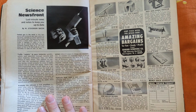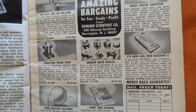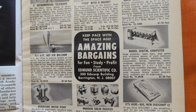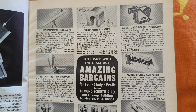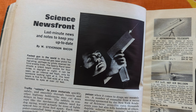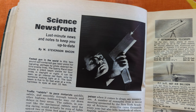I swear this ad, the one on the right, I see it over and over again with the same things, just in different orders. I looked up that model digital computer. I'm so curious about it, but I've never found anything about it. That opaque projector, I've had one of those before. And over here, Sam finds out pretty quickly why you don't fire lasers at helicopters. Last minute news. Keep you up to date.